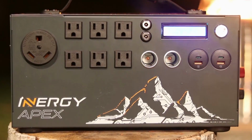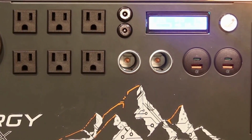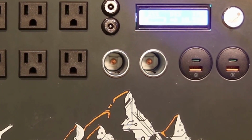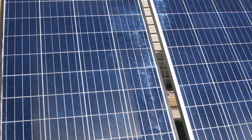I do think that the DC output ports could use some caps on them just to provide a little bit of ingress protection. Now, you're not going to achieve a lot of ingress protection with a unit like this. It's not waterproof, it's not water resistant, it's not dustproof. You may want to keep it in some sort of case when it's not in use.